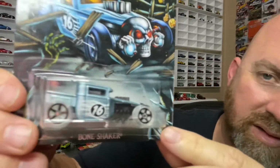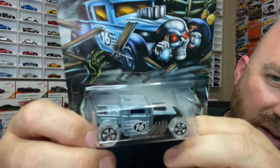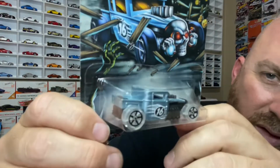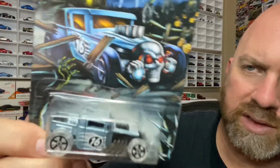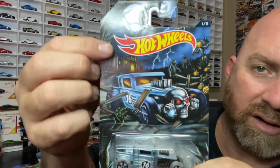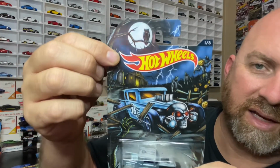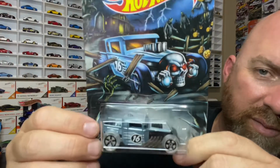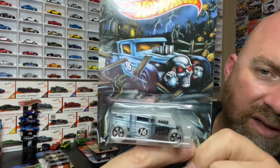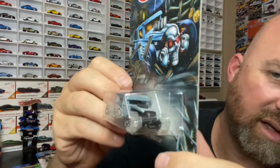Man, that's cool. I guess they're going for maybe a ghost look because it's kind of like a metallic light blue or like a silver blue. I'm not sure what the number 16 would represent or anything, but I don't know. Again, the card art though, look at that. That card art is nice. I like this. This will be another card that I save. Again, I'll do that whole slice it from the bottom to take it out. But man, look at that.